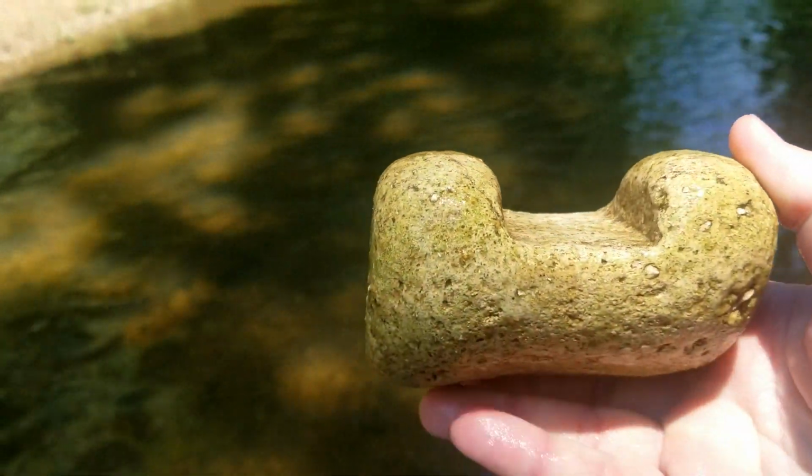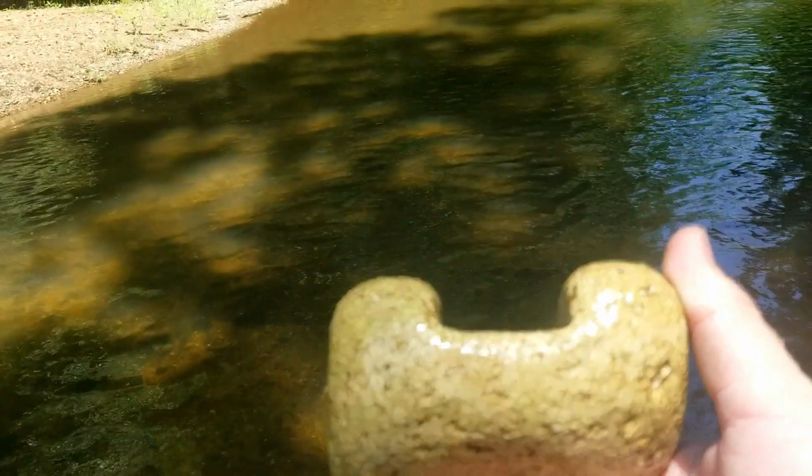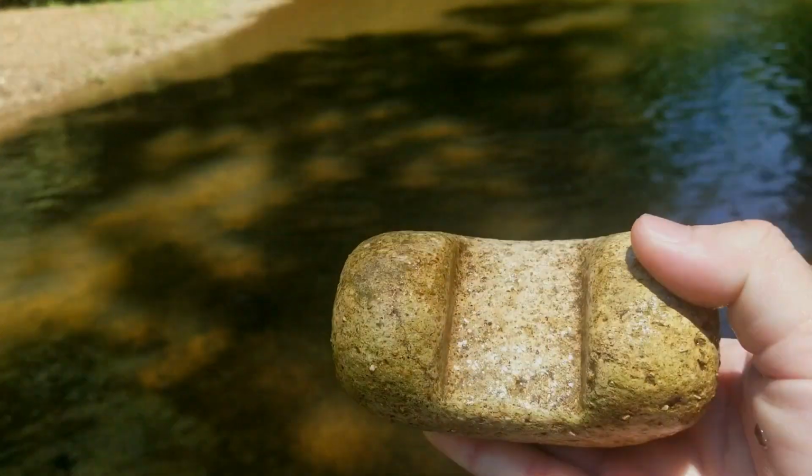That may be a Native American artifact. Man, I do not know what that is.